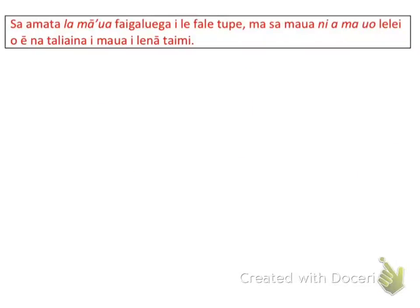So basically, I would like you to pause the video at this point, read this, and see if you can translate this. And there's going to be some principles in here that I don't think you know because we haven't gone over them. But translate as much as you can, because I feel like this is a very translatable sentence. A lot of times in Samoan you won't understand everything, but try to put together everything that you do know. So pause the video, try to translate this.